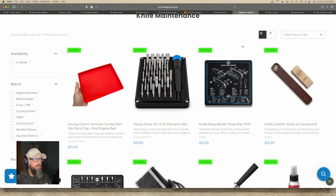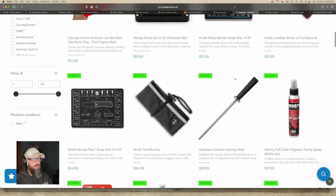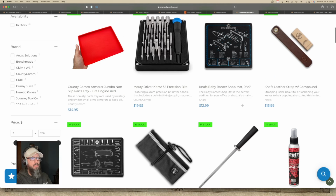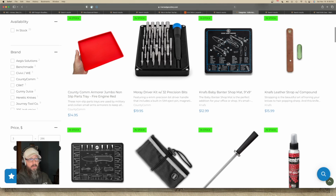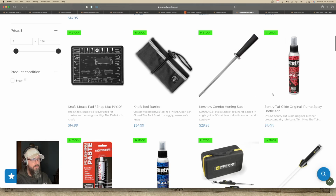And really, if you come to River's Edge Cutlery and look at their website, they have a whole section that's just devoted to knife maintenance. They've got new things coming in all the time. One of the coolest things I've seen recently is this NAF's tool burrito. It's a bag that you can carry, I think, 4 knives in and some tools. You can get this NAF's leather strap with compound. That would make a cool kit that would equal about $50 if you did that.